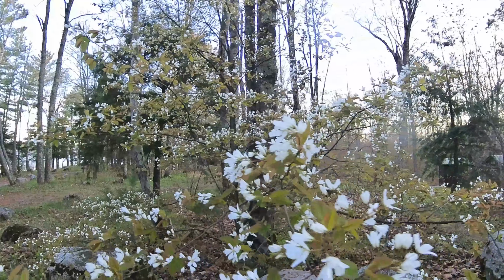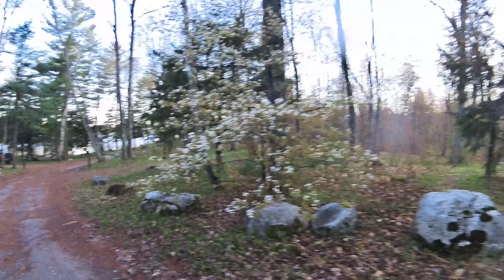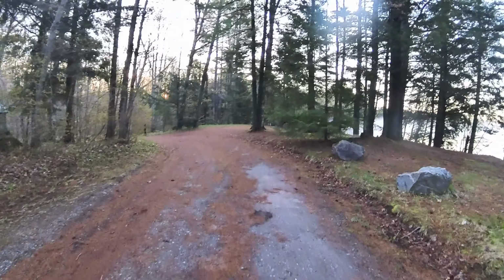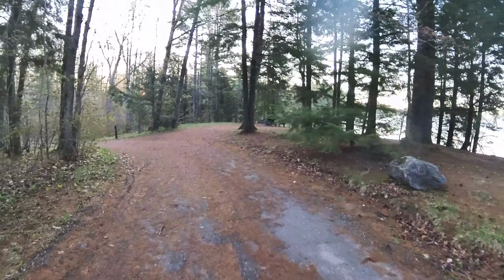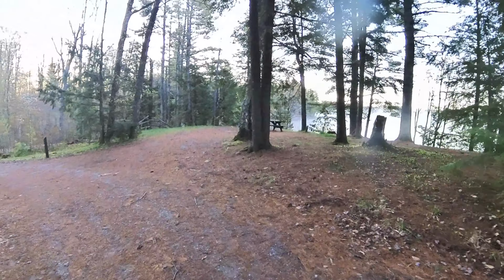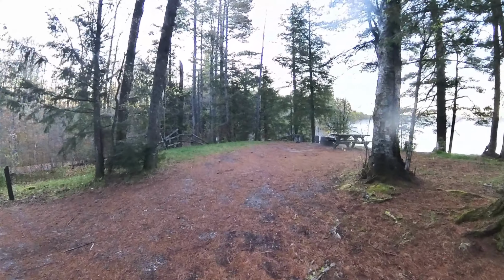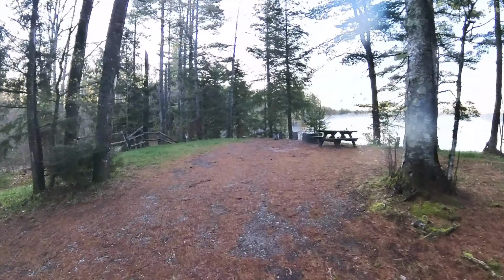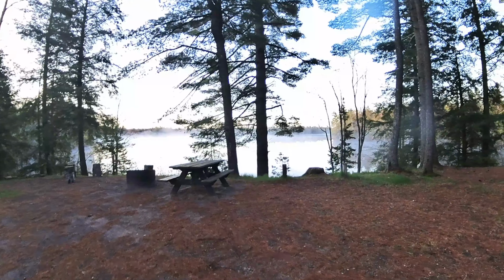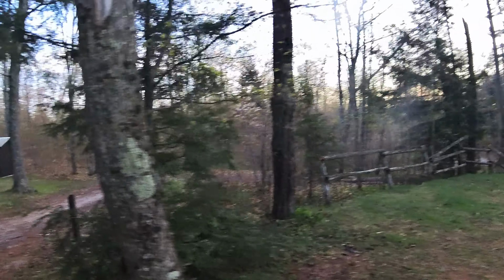Okay, I can't ignore this wonderful little tree across from me. As we continue on over to 8. Another beautiful site. Could have certainly been happy parked right there. And this one is next to the boat ramp.